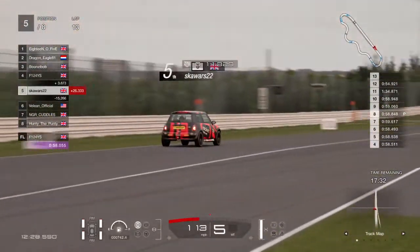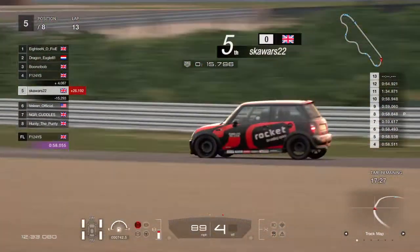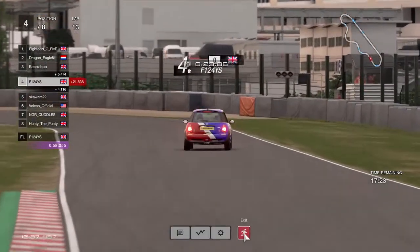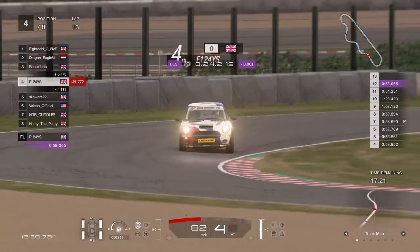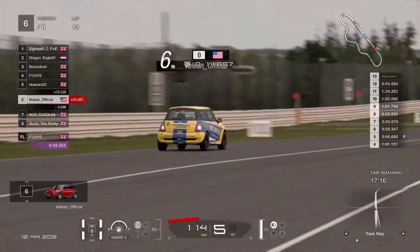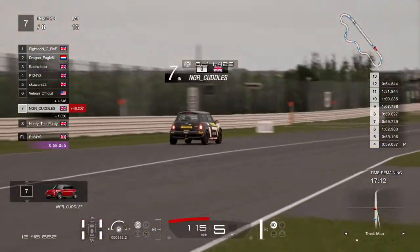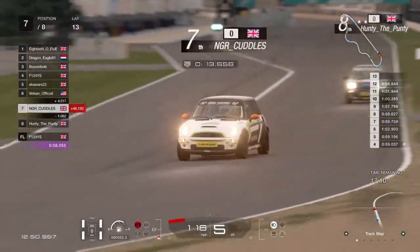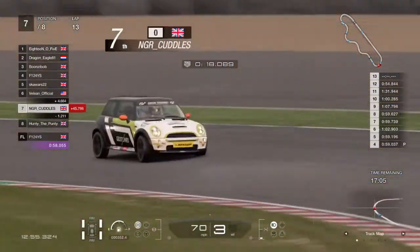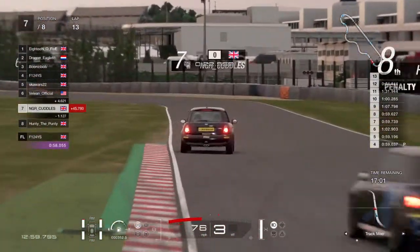Scar Wars has been in, he's back out in 5th as well. So losing a place to F124 then, but F124 didn't fuel up. So he will have to pit earlier than Scar Wars, allowing Scar Wars to take that place back. Vilian Official also pit, he's 15 seconds back from Scar Wars. NGR Cuddles has pit as well, out on the mediums, 4.5 seconds back from Vilian. Again, putting those tyres through some pressure.